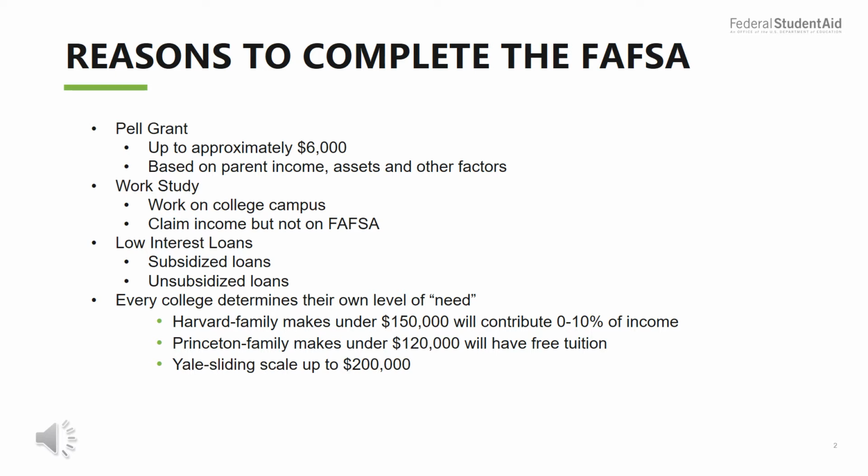There is also a chance of a student qualifying for work study and working on a college campus, or qualifying for low-interest loans, some of which the interest does not start accruing until after a student graduates from college. Keep in mind that all colleges look at the information from the FAFSA differently, so they may have a higher threshold of family income in order to qualify for need-based aid.